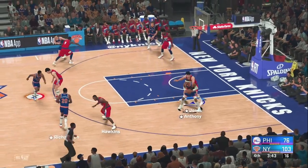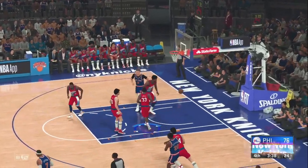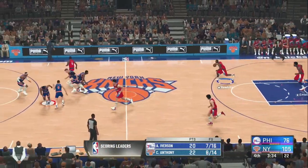Passes it to Anthony. Ring shot on the way. And again, it's New York. Ever since halftime, he's had his eyes on the basket and just crushing it right now.